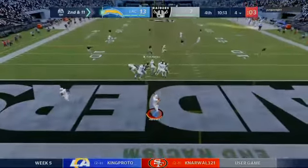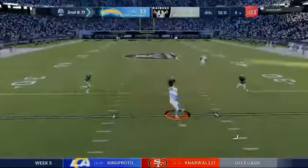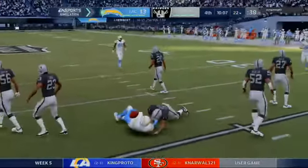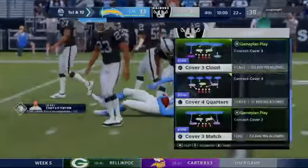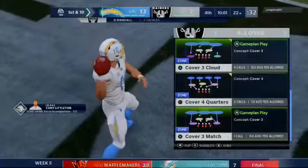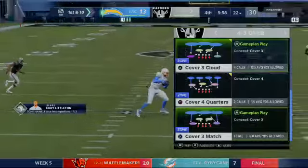From down near his goal line here, Herbert. Wide open, it's complete. And he's brought down, but not before they get it across the 20-yard line. That one good for a first down pickup of 18 yards. Los Angeles.